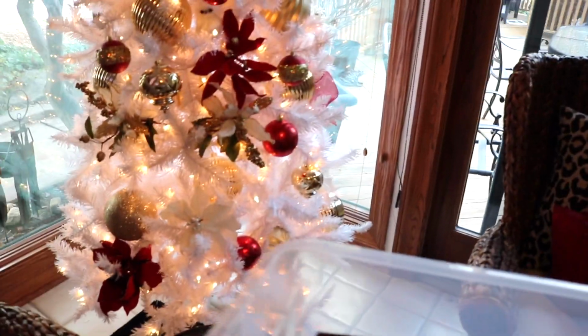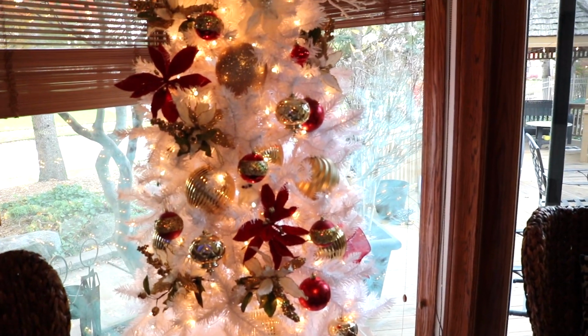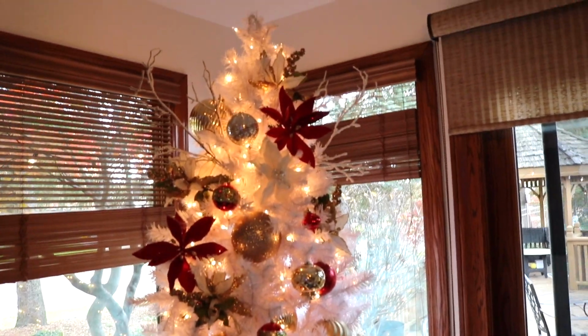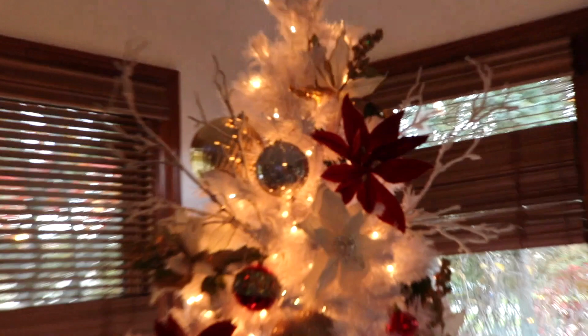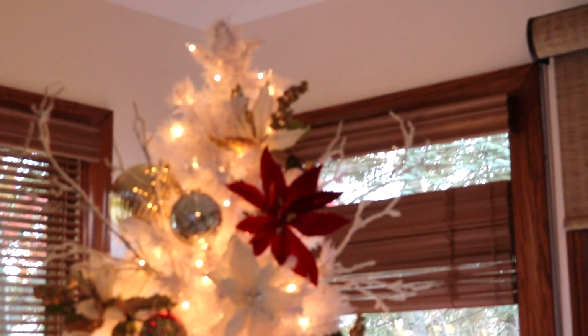I'm just kind of trying to figure out the palette and sticking some bulbs in, figuring out the theme, and kind of going with that. I always like tree toppers, so I'm going with some white sticks. I have more downstairs, and if you can see up close, I'm just sticking the white branches in, and I will probably put a few more things in there.